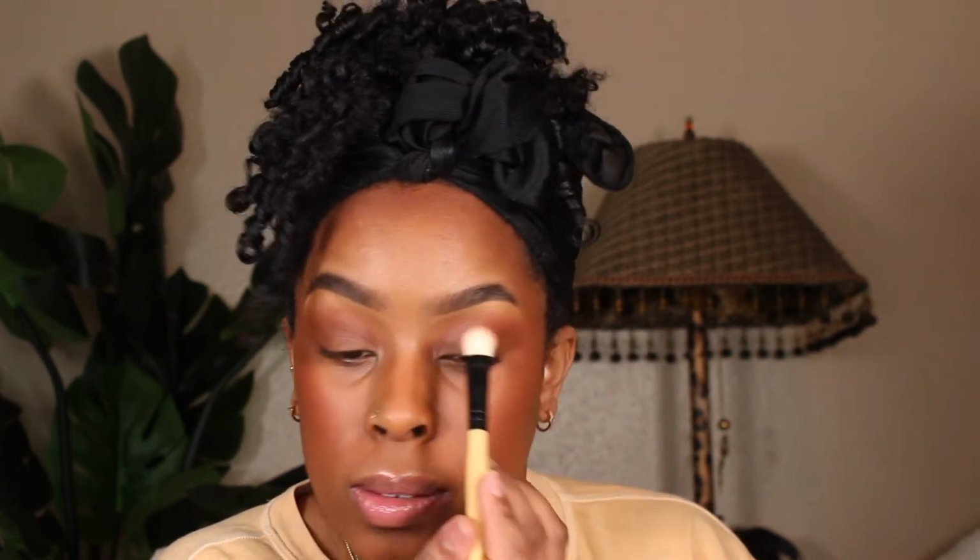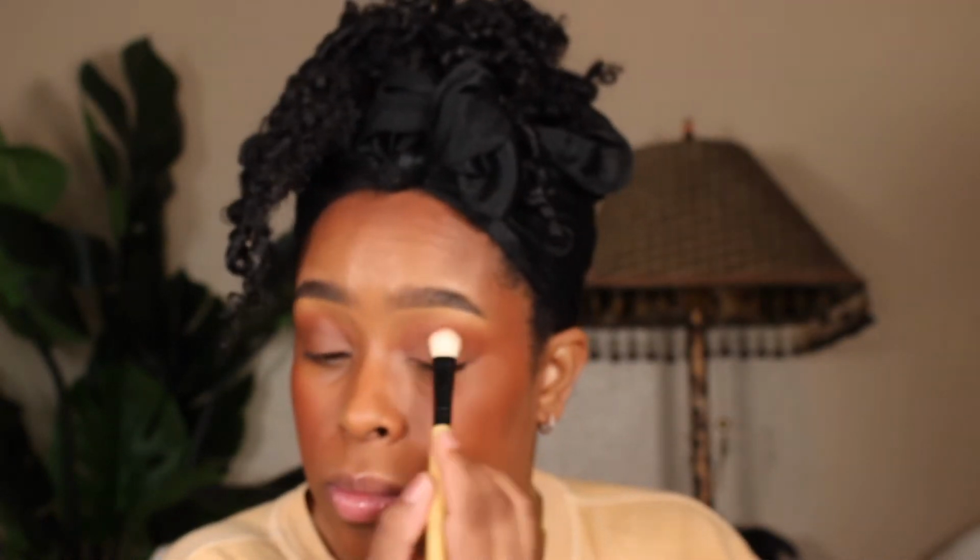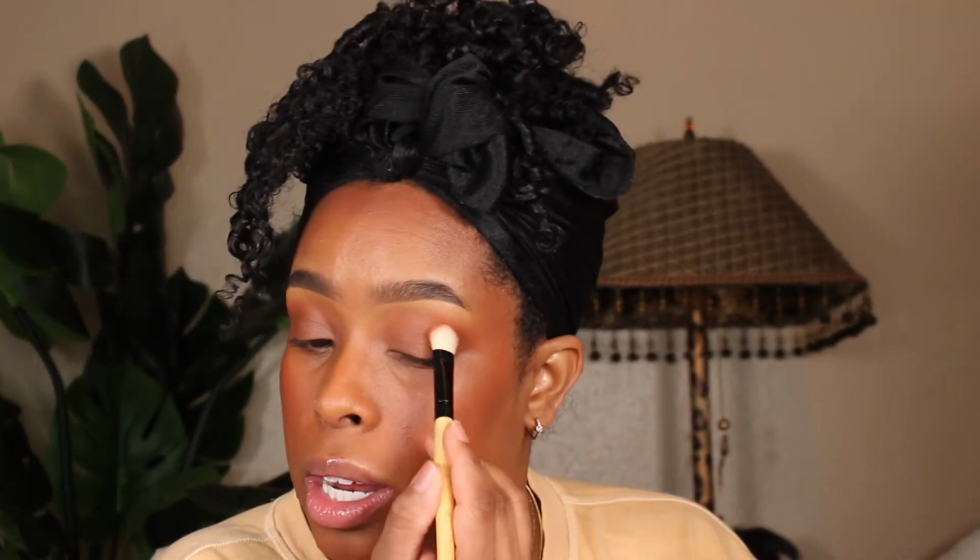So now I have this fluffy, big eyeshadow brush. And I'm gonna take that over saddle, which has a little shimmer in it, just a little, because I don't like full-blown color like that. I'm just not into color eyeshadows anymore. So I just like to pat it in. All right, that's good enough.